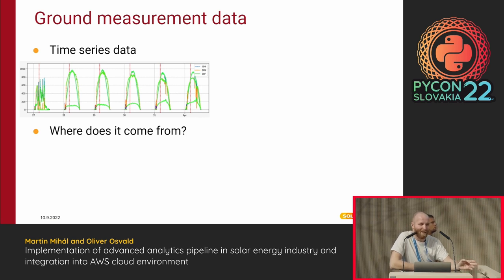The bottom two are direct and diffuse. Direct is something that you have more of if you don't have clouds. Diffuse is the opposite: if you have cloudy days, you are getting more diffuse light. Then GHI, the top one, combines these two to give you an overall metric. As you can see, some of these nicely defined bell curves could be considered nice days, whereas the one on the left is a very cloudy, messy day.